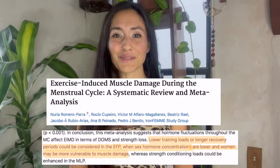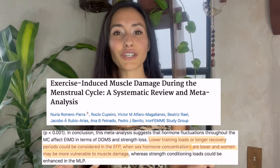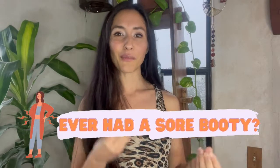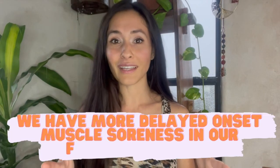Now let's dive into the research for the follicular phase. In a 2021 article, author Romero Parra and colleagues showed that we actually have more delayed onset muscle soreness following exercise in the follicular phase. And we've all experienced this with exercise, right? We do exercise one day, we really feel like we get a good workout, we really push ourselves, and the next day we're like, oh my God, I'm so sore. I feel like my legs are jelly, that kind of stuff. That is delayed onset muscle soreness. So these authors actually showed that we have more of this during the follicular phase.